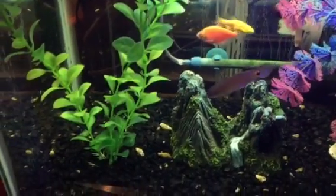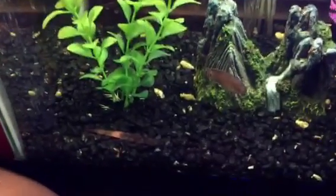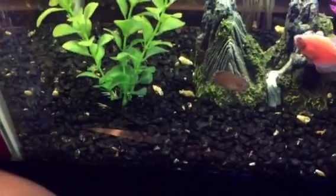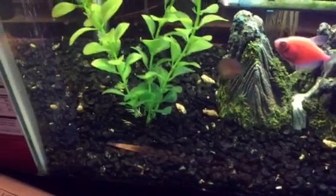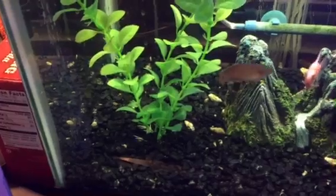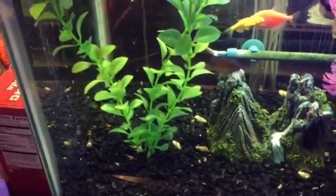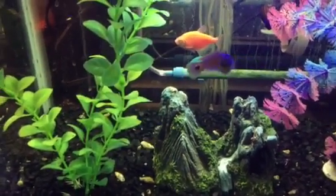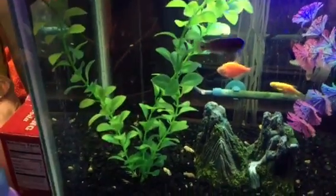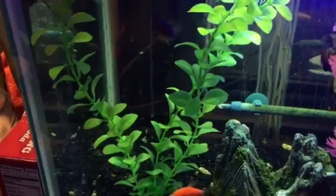I'm actually trying to figure out if this is a male or a female. It doesn't really have that head bulge that the males are supposed to have, but I don't know. Other things I see look like it's a male, but then it's supposed to be more streamlined looking to be a female. I don't really see that bulge in the head, so I don't know. What are you? Whatever you are, you're very cute.